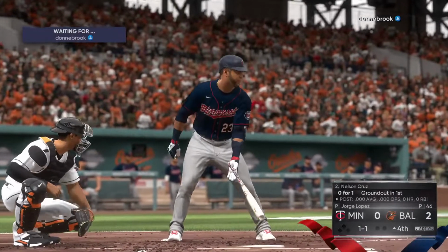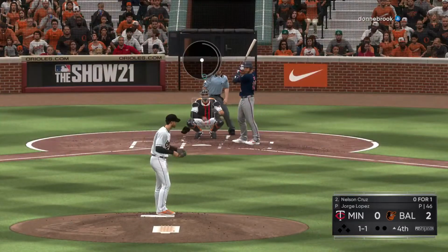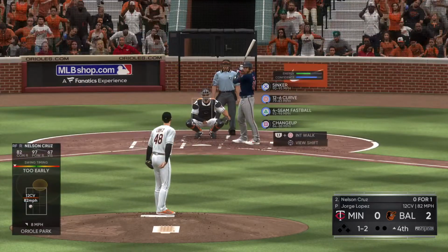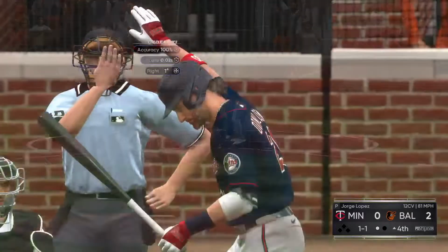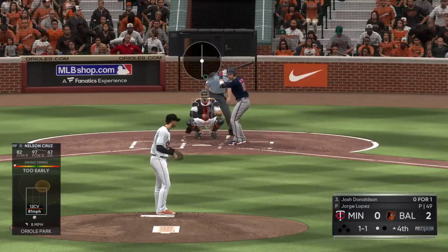Leading off the inning, it'll be Nelson Cruz as they'll look to spark the offense and even things up. He's set. Here comes the 1-1. And a check swing here as he couldn't help himself, and it's ruled strike two. And a half swing that time, but it's a full swing in the eyes of the umpire, and that'll be the first out of the inning.